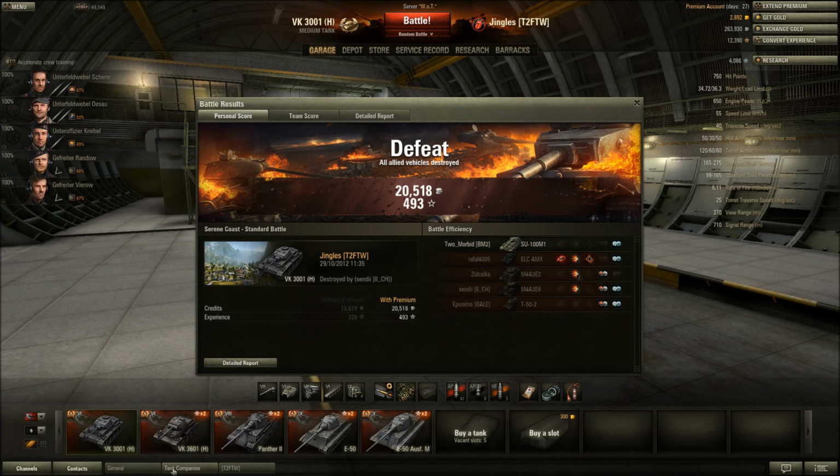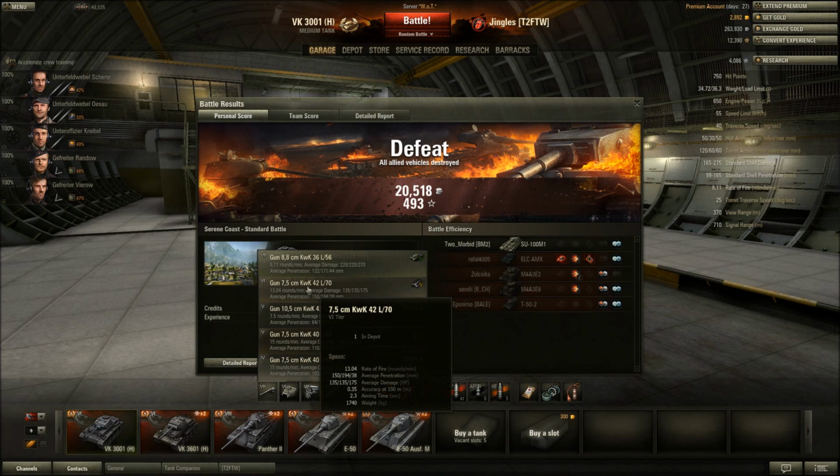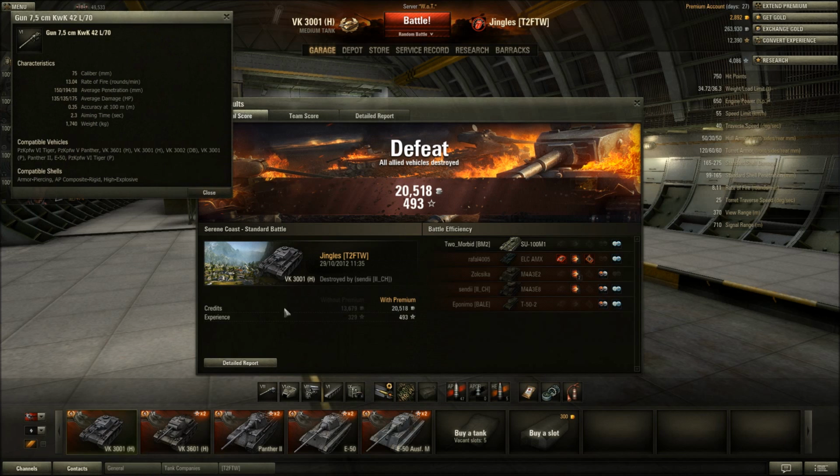This thing needs something rapid firing. I suppose you could argue that maybe I should be using... in fact, you know what? I'll have a go with the L70. That gun there. Because the rate of fire is almost twice as good as on the 88. And the penetration is better, and it's more accurate. Just the damage is lacking. I mean, that's pitiful damage for a tier 6 tank.